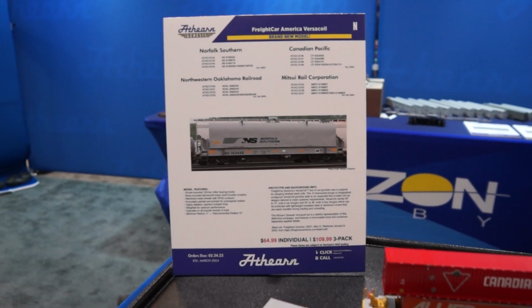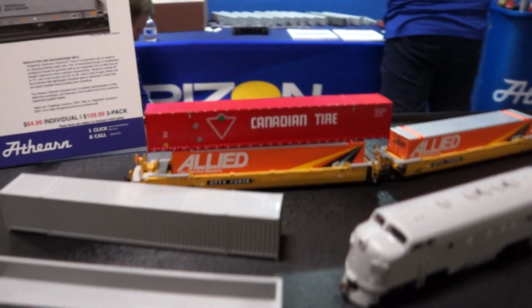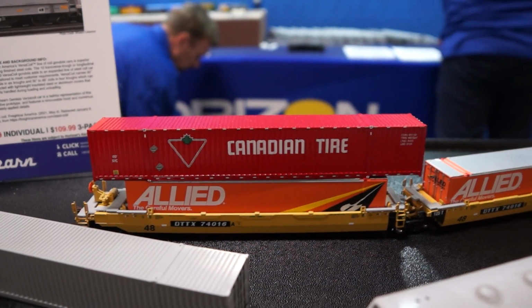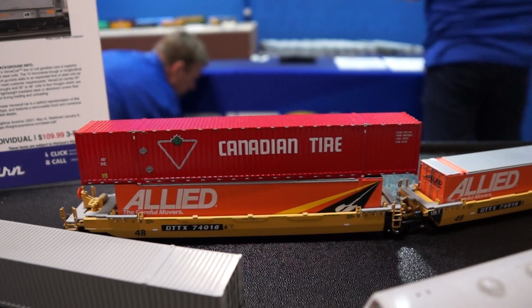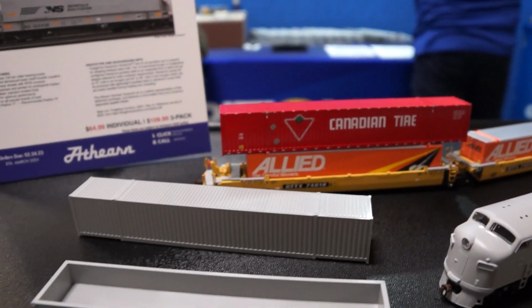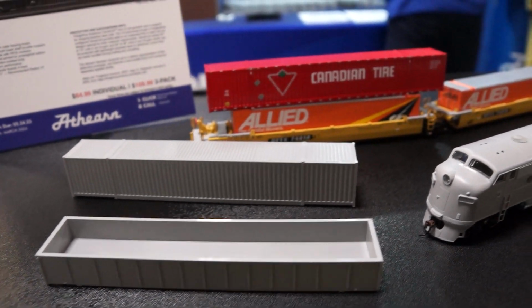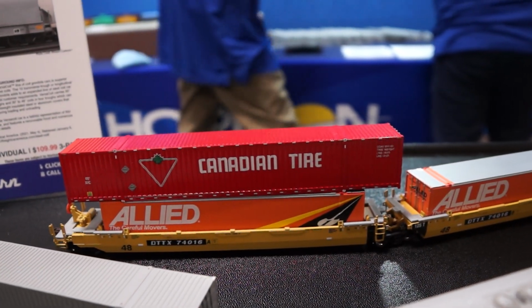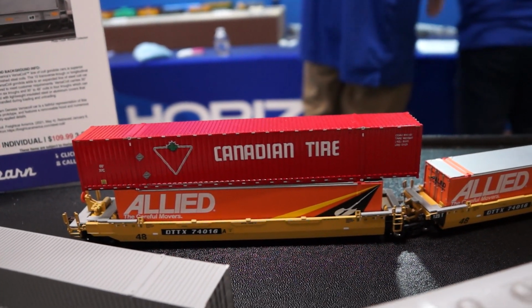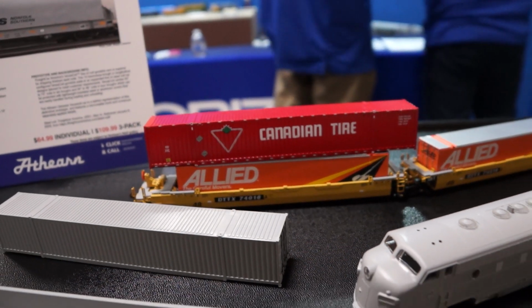This is also new, but they didn't have any documentation on this one, but these are 60-foot high cube containers that are unique to the Canadian market here. They've been stretched out, so 60-foot containers. These are very interesting, so nothing new on this one.